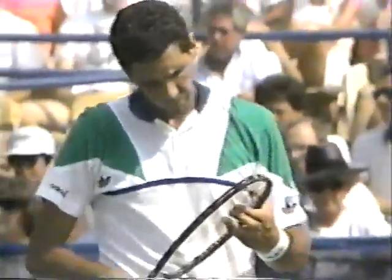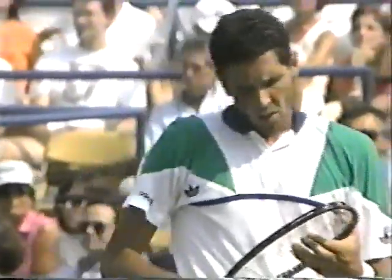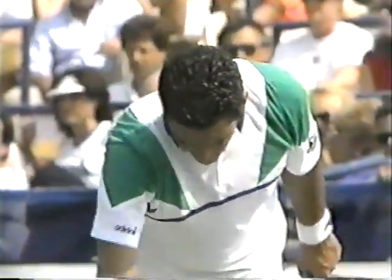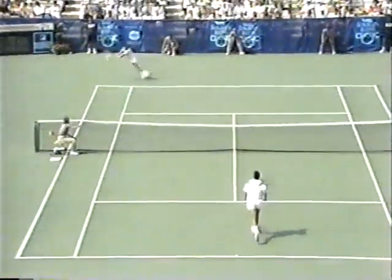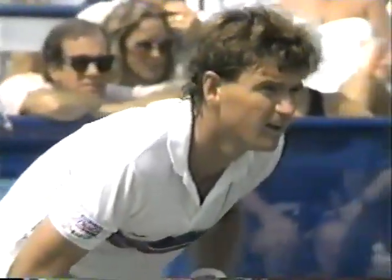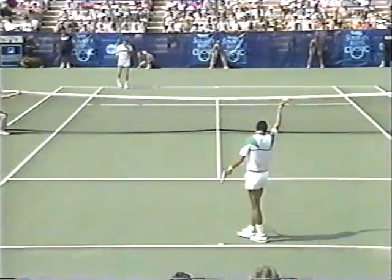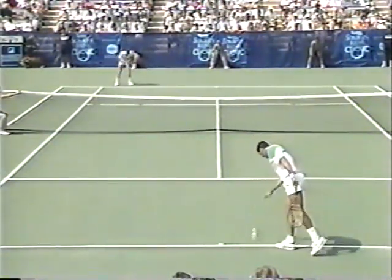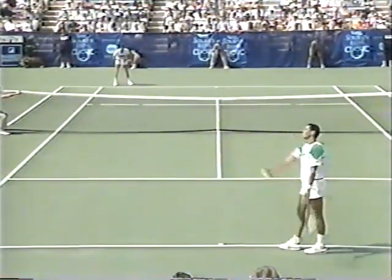Gomez, we showed you, he's ranked 19, just as Aaron Krickstein was last night. These tournaments are important for players like that who will try to move into the top 16 to get a seed at the Open. Gomez is ranked 19 in the world. That's very low for him. Normally he's in the top 10. But he wants to win this tournament. He would move way up to probably about 15. Somebody yelled in the crowd, a baby shouted, and he caught the toss.